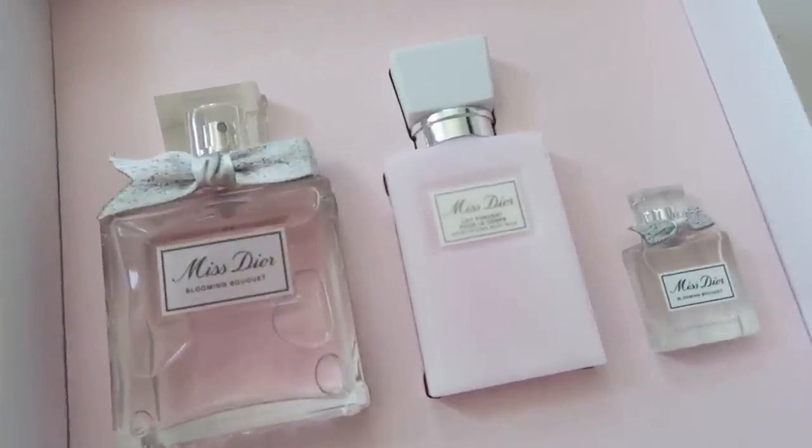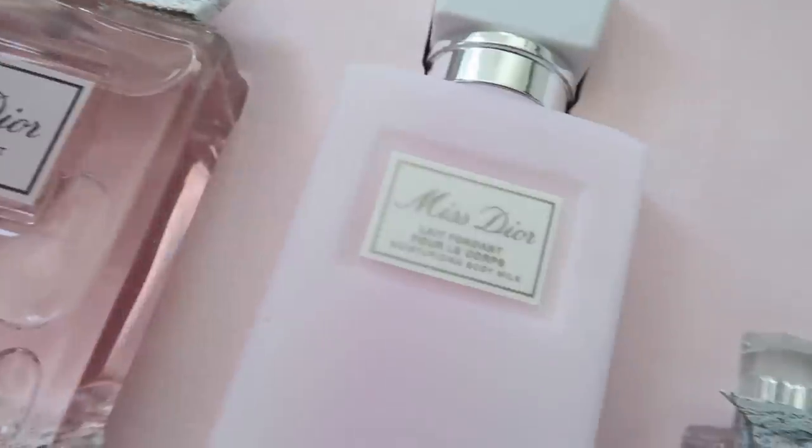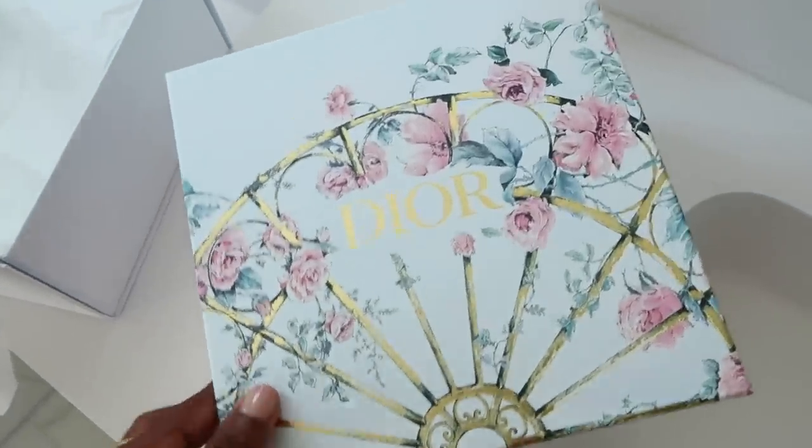Sorry y'all, my camera died. But if you order from the Dior Beauty website, you can also customize the bottle with letters and symbols for an extra 20 bucks. Love that for you. Anytime you order from Dior Beauty, you get two free complimentary gifts. Everything comes beautifully packaged as you already have seen. And I'm still looking for the notes.